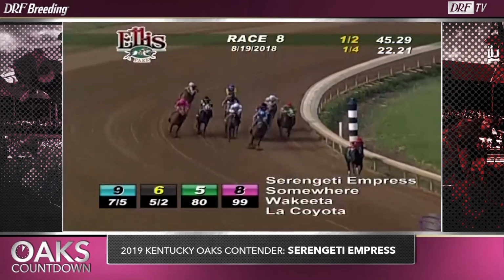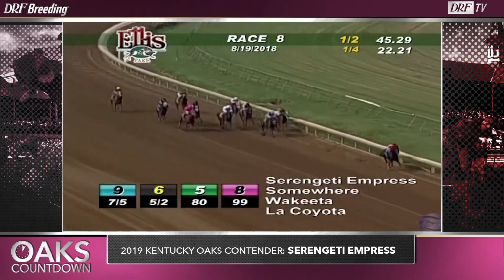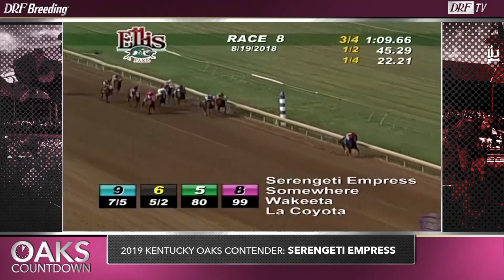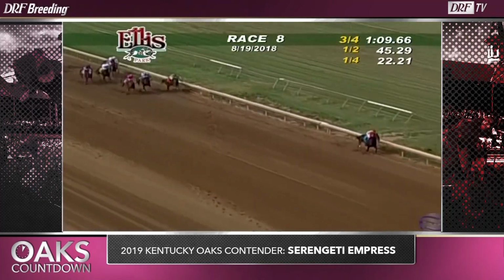Absolutely. Serengeti Empress has proven now that she can run fast around 2 turns as well as sprinting. And we saw that last year in the Ellis Park Debutante when she just destroyed the field going 7 furlongs. This was sort of the coming out party. You mentioned the debut win at Indiana Grand, but this was a really visually impressive and fast race for an August 2-year-old, earning an 84 Beyer speed figure.